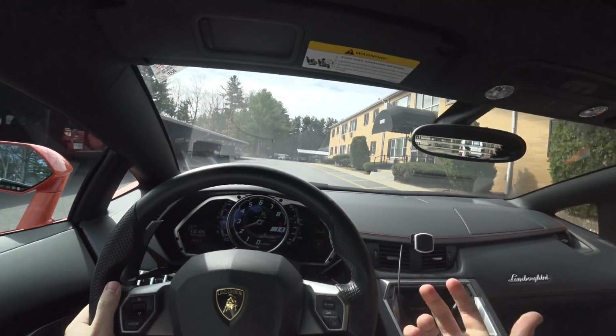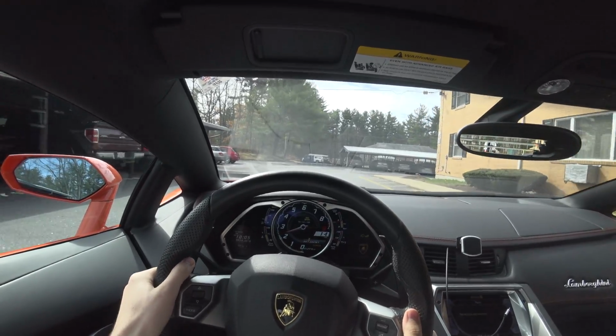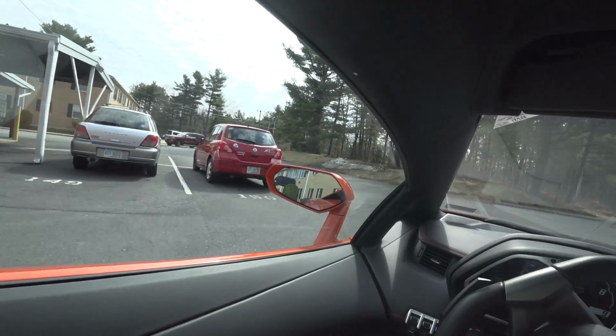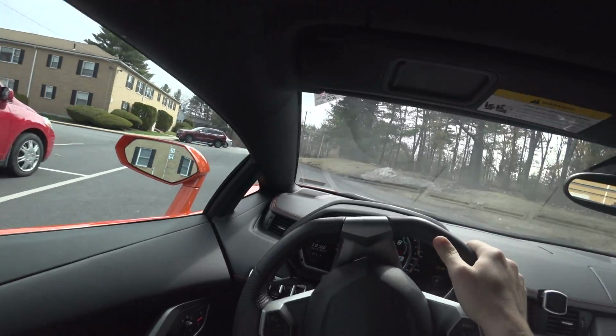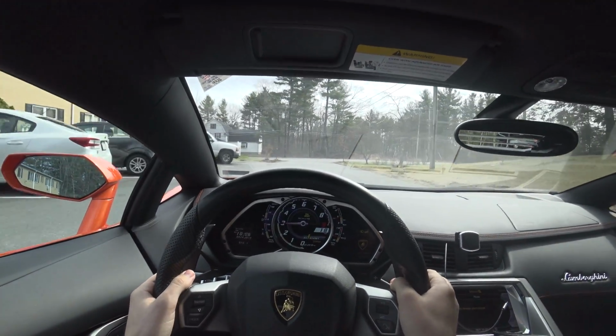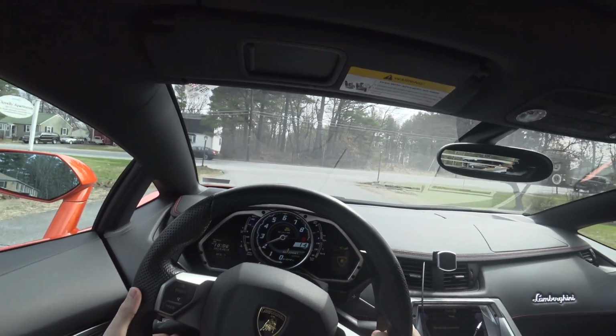Turning heads. I think it's that orange color too. What's the name of the color? Do you know? God, I can't even remember. Holy crap, I just call it Lambo orange. Yeah, I just call it orange because their colors are absurd. Yeah, neck snap orange.